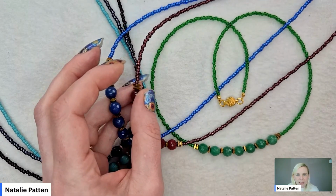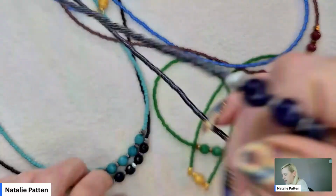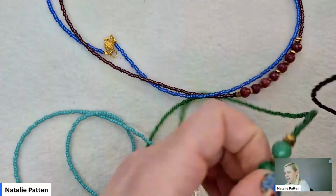Joanne says, I'm with you, Natalie. I love blue too, but I'll say black, purple and green. Okay, so you're mixing up all 3. So you'd want these colours together.